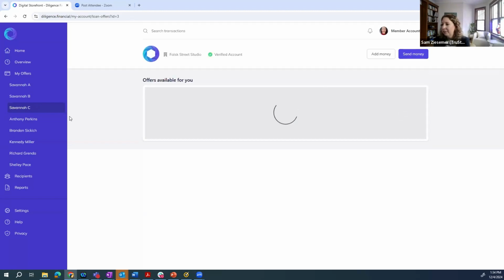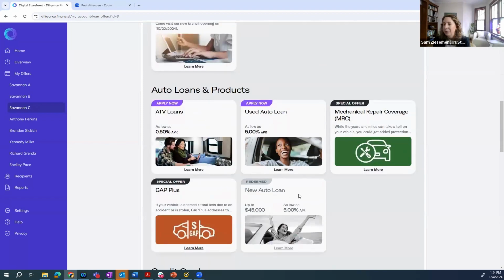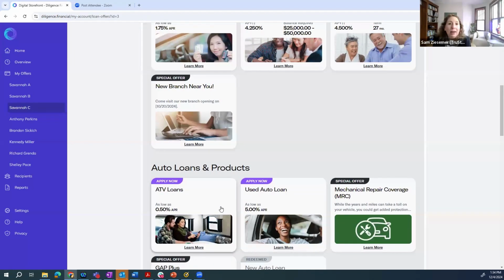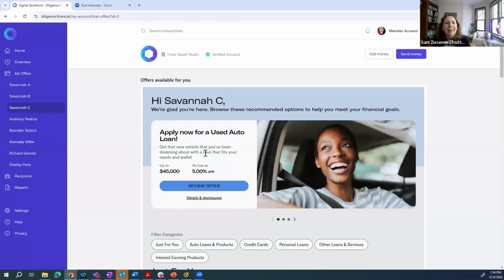So then back to the offers, you'll see that redemption that I just went through is now marked as redeemed. And I can apply for other loan products if I'm interested in that, or I can search through the rest of the storefront to see if there's anything meaningful. But again, pretty quick experience since we already did that pre-screen with the Bureau for this lending product. For Savannah to just answer a couple of questions, and again, get that automated approval message.